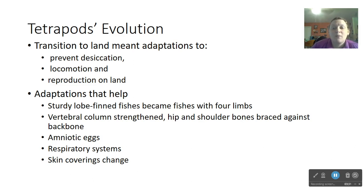So the lobed fins are muscular and to some extent able to support the weight of the animal. Okay, there's a vertebral column, and we'll see that that is acted upon by natural selection and strengthened, as well as the hip and shoulder bones, okay, which help brace the limbs and allow for them to walk around. And there'll be adaptations like the amniotic egg, which allows animals to lay eggs on land instead of in the water because of the protective layers that the amniotic egg has. We'll see shifts in respiratory systems from gills to lungs. And then the skin coverings will change as well to help those animals be protected on land, as well as prevent desiccation and loss of water through their skin.